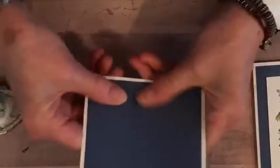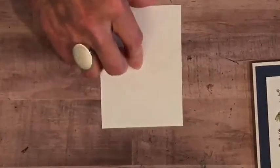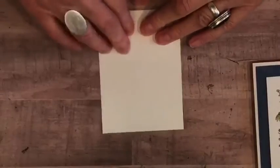Then the next thing I'm going to do is take a piece of Whisper White cardstock. This size is 3.25 by 4.5. Oh, I'm glad you like it. The reason I did that was because I wanted to make sure you had a good image of the embossing folder. It's a nice little contrast.